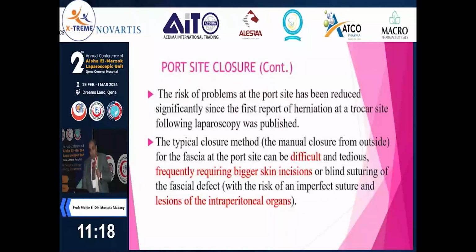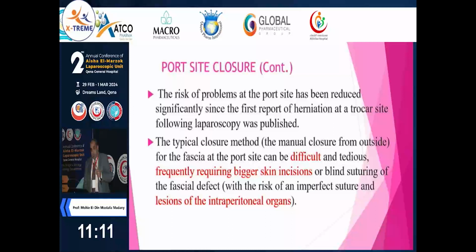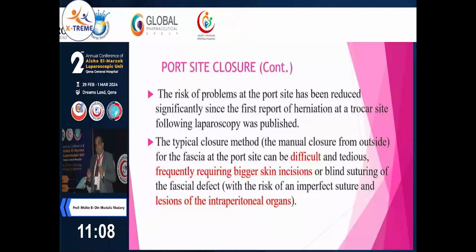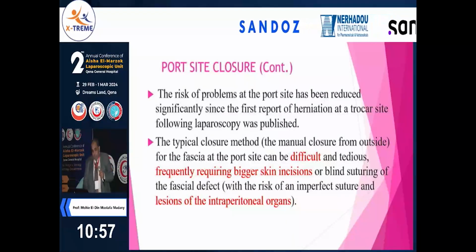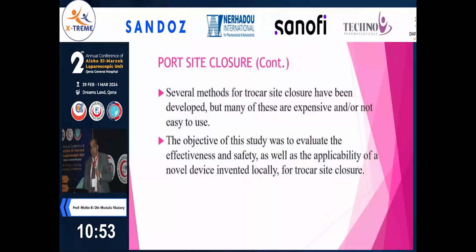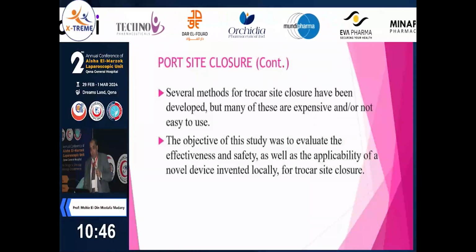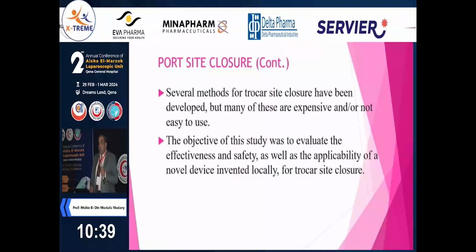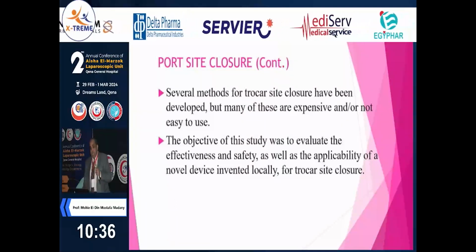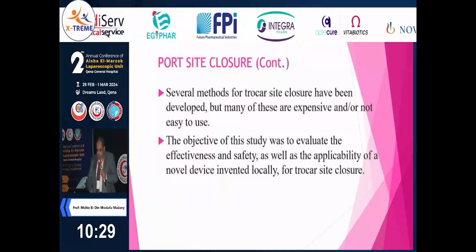The typical closure method, the manual closure from outside for the fascia at the port site, can be difficult and tedious, frequently requiring a big skin incision or blind suturing of the fascia, with the risk of imperfect suturing and the risk of intraperitoneal organ injury or damage. Several methods for trocar site closure have been developed, but many of these are expensive or difficult to use. The objective of this study of the Nasr Fascial closure device was to evaluate the effectiveness and safety as well as the applicability of a novel device invented locally for trocar site closure.